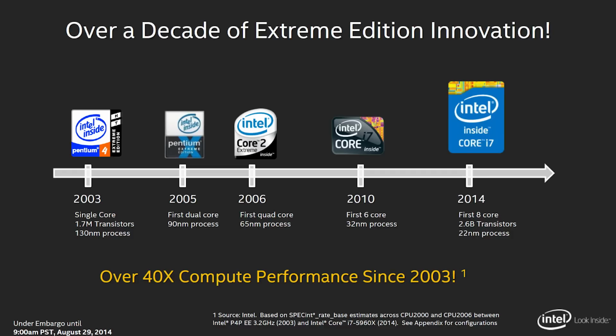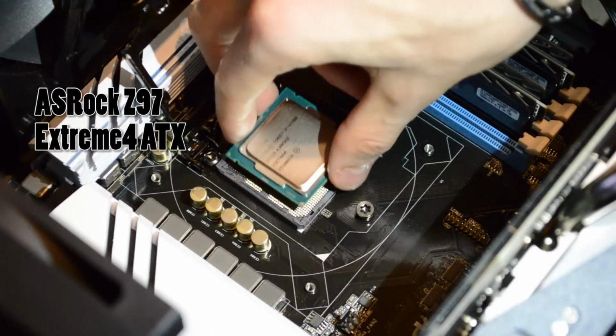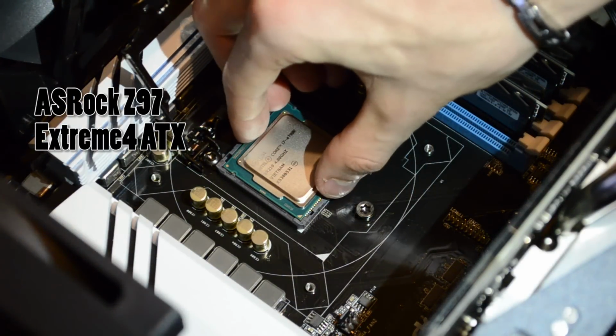So very quickly, let's address the test bench that we'll be using for both of these CPUs. Now, as they are both from the same Haswell generation, we will be able to use the exact same test bench for both our Core i5 and Core i7 variants. If you have seen our 2-core versus 4-core CPU video that I uploaded a while ago, then that test bench really hasn't changed much since then. If you haven't seen that video yet and you're curious about that, go ahead and click the link here and, yeah, be entertained.